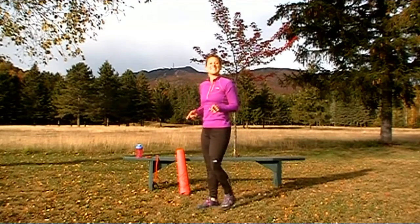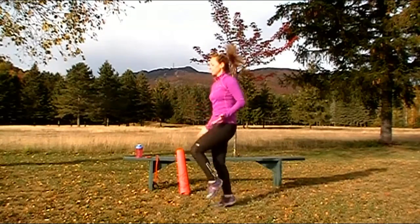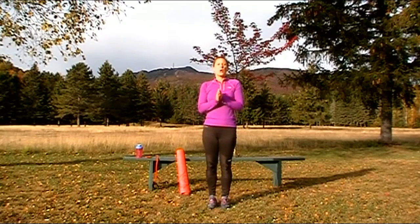Et ensuite, 10 lève haut les genoux. Lift your knees high 10 times, okay? If not, you're going to do a double jog on the spot. Perfect? So keep doing your warm-up, and I'm going to show you what we're doing for our first part of our workout.